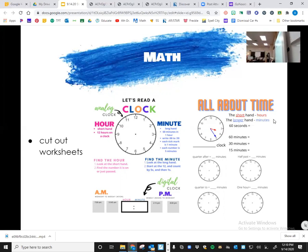Lizzie, can you help me hand out the first one? Okay. So please keep your notebook flat like this. And then you can start cutting around. Do you want to cut out each little part of these? You just want to cut it around the whole page so it's one big page. Otherwise, it won't fit in your notebook. You're going to want to cut it out so it's a little smaller.